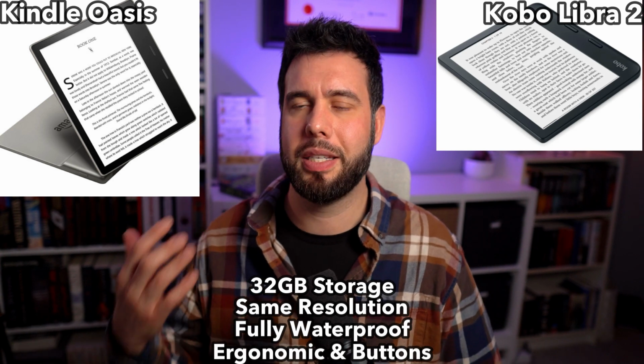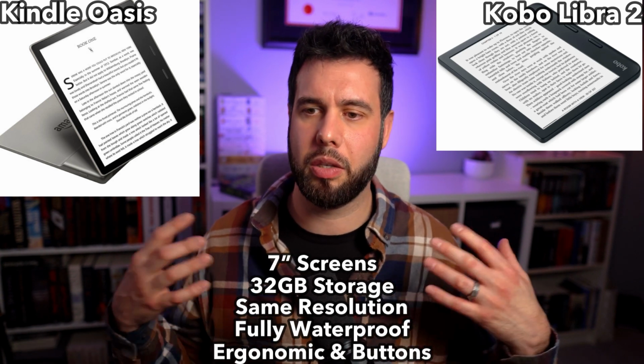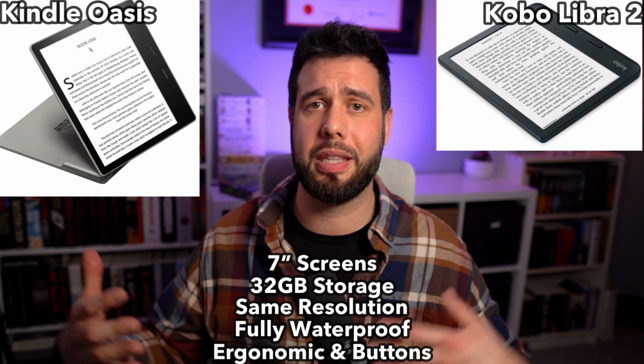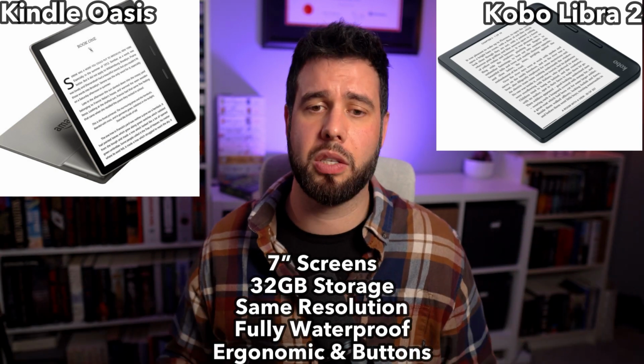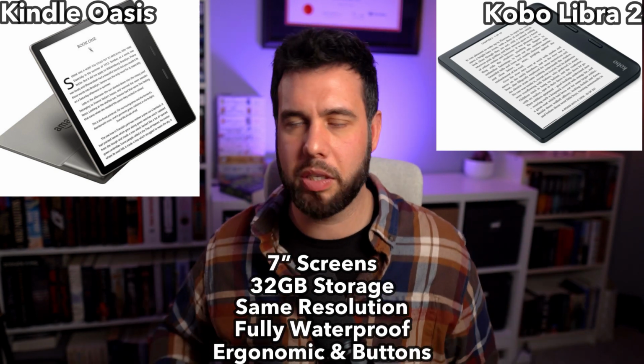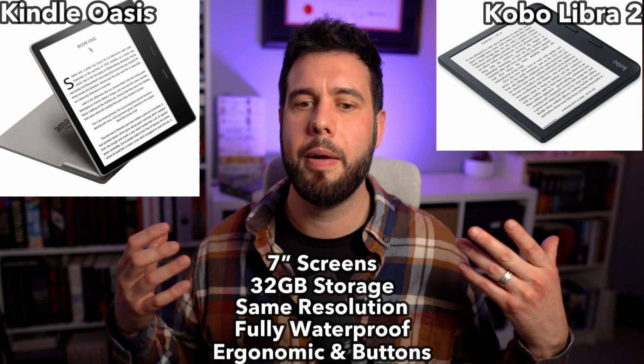They both have 7-inch screens, which is their larger screen of all their devices. And they have the best screens that each device kind of has, right? So they're going to have the good contrast, good everything. Everything's going to be sharp. Everything's going to be bright. Everything's going to just look really good.